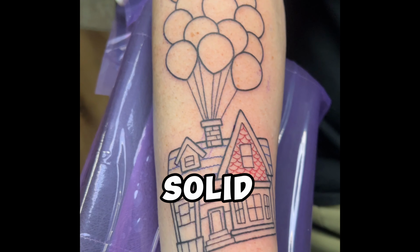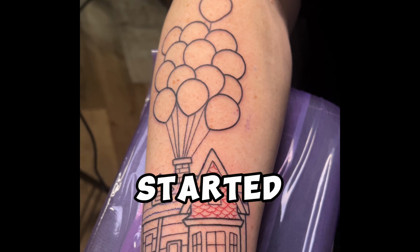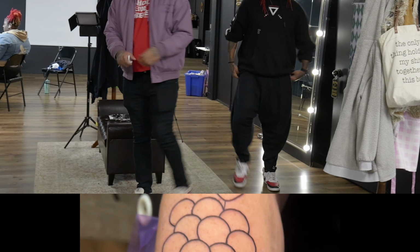Nice and solid, not much irritation. Kind of reminds me of a coloring book page, which is how I kind of started my art in the first place. But anyway, now to our break.